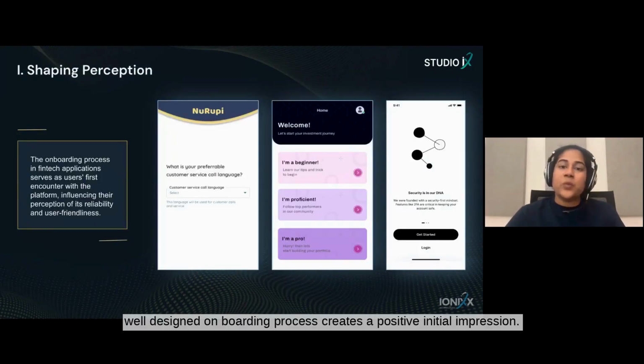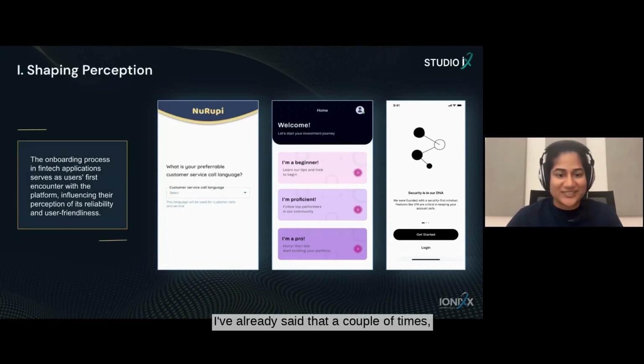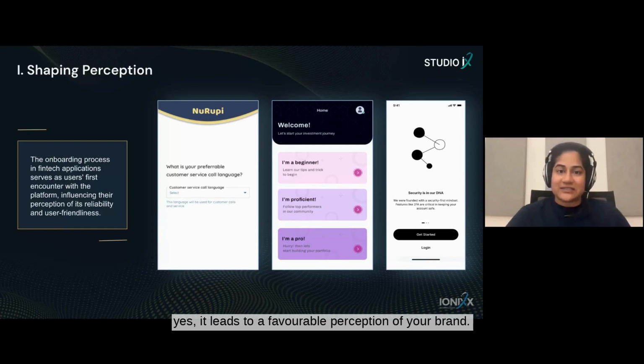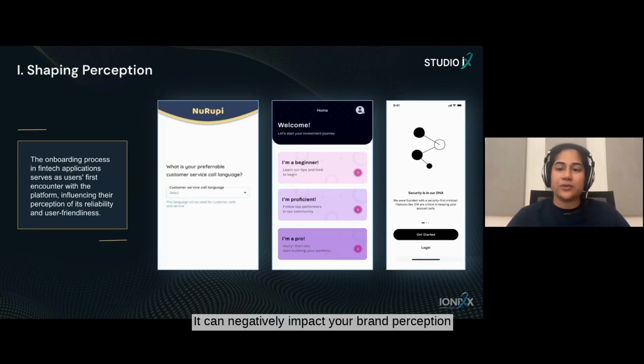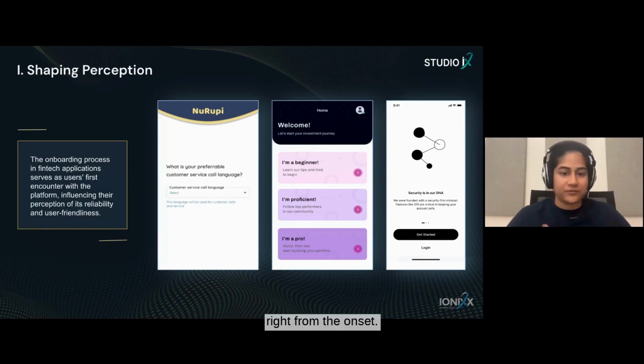Now, a well designed onboarding process creates a positive initial impression. I've already said that a couple of times. Yes, it leads to a favorable perception of your brand. Conversely, a poorly designed onboarding process may convey a lack of attention to detail or disregard for the user's need. It can negatively impact your brand perception right from the onset.